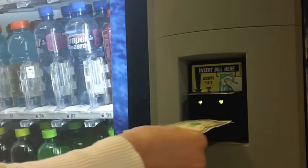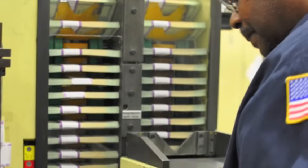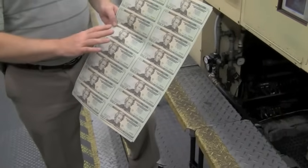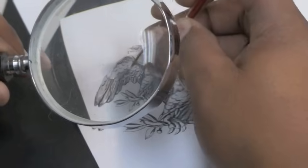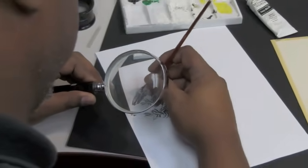It takes one person to spend money, but many people to create money. These are the people from the Bureau of Engraving and Printing, also known as the Money Factory. Meet Brian. He's one of the banknote designers at the Bureau of Engraving and Printing.